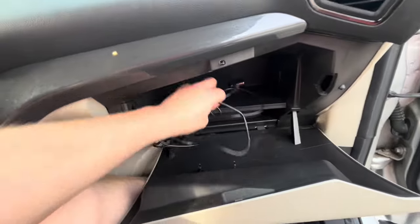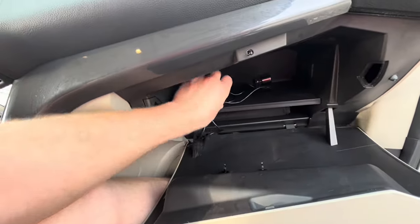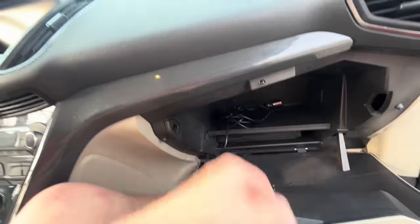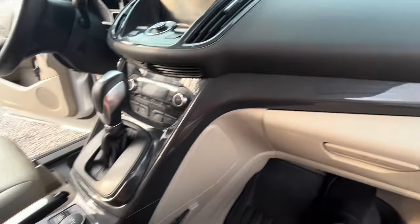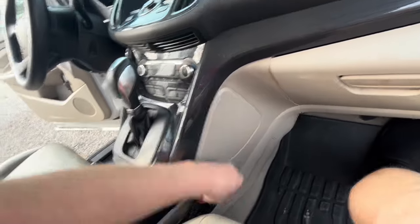This wire here looks like it goes to a dash camera that some previous owner installed. They did not take their wire with them. Their plug-in for that is located right there. So they don't have the camera there.